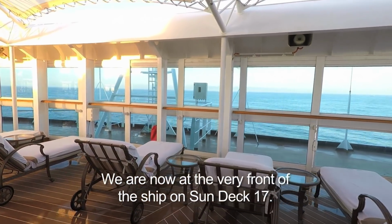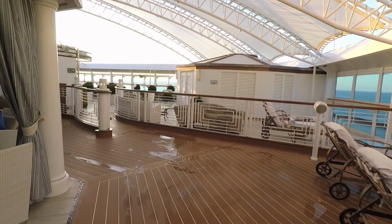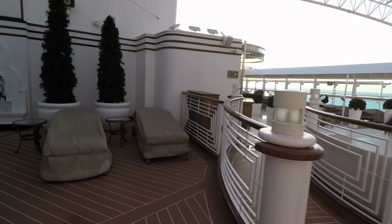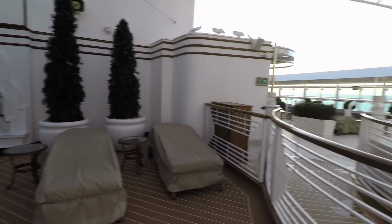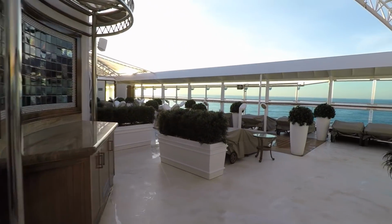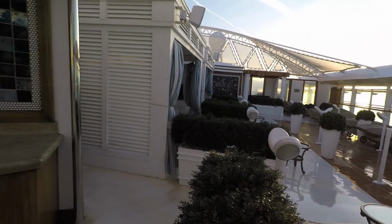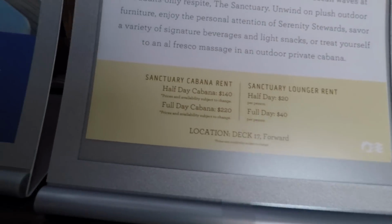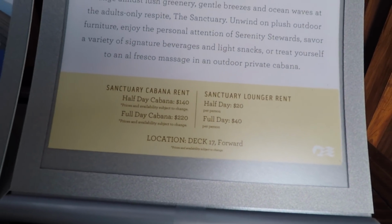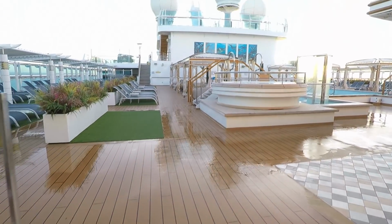This is the sanctuary, and you have to pay to come here. And they do not have a pool here. No pool. And I don't know if anyone has used this, or if they have a pool. I haven't seen it. I'm just gonna make sure. I don't know what's in there. More cabanas. So, get those prices. Half day cabana 140, full day 220, half day lounger 20, full day 40. Awesome.